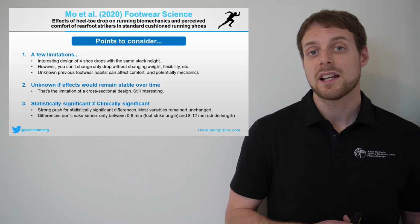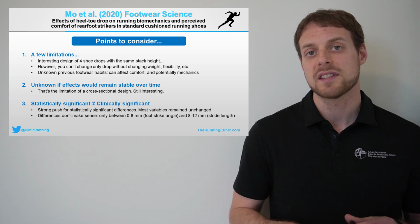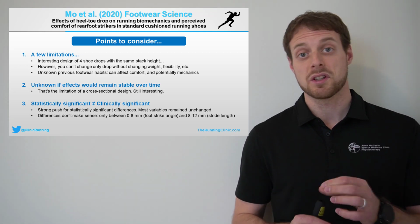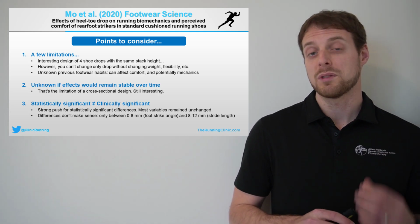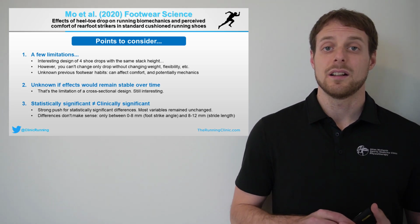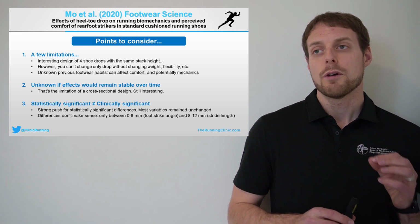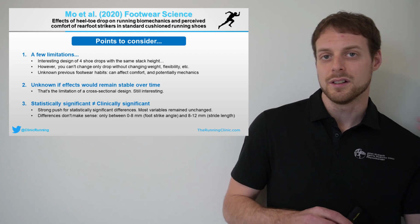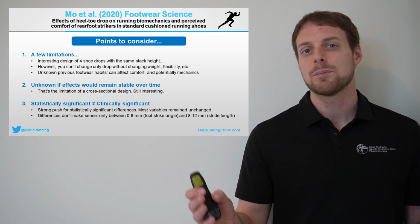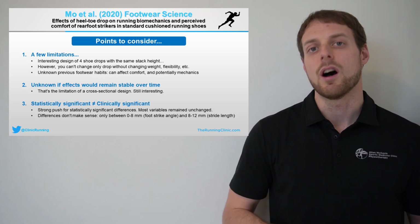And finally, I would like to emphasize that statistically significant doesn't mean clinically significant. And what I mean by that is the authors kind of put a lot of emphasis on specific results, variables that were different, although the differences were quite small with small effect sizes. And the pairwise comparisons were kind of strange. It's hard to make sense of the results because sometimes the 12 millimeter was different from the 8, but not 12 from the 0 millimeter, and that's a bit odd actually.